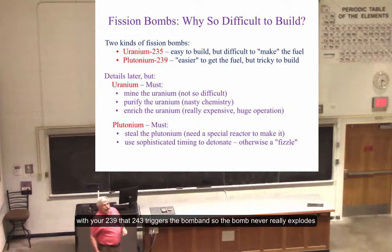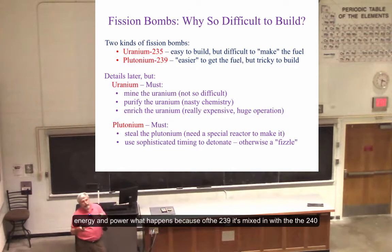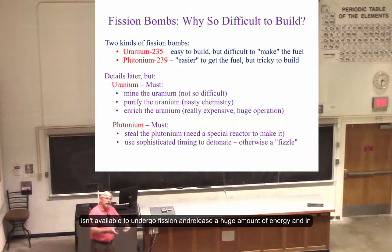That 240 pre-triggers the bomb. And so the bomb never really explodes all at once. Remember last time we were talking about the difference between energy and power. What happens because of the 240 that's mixed in with the 239 is that it sort of pre-triggers, and so the energy sort of trickles out. It kind of blows the bomb apart, and so most of the fuel isn't available to undergo fission and release a huge amount of energy.